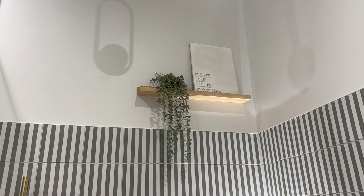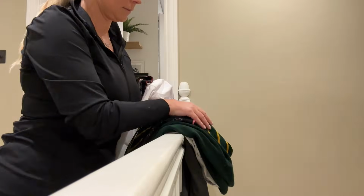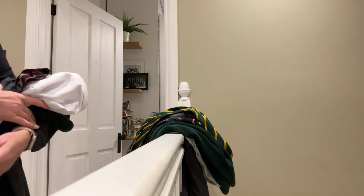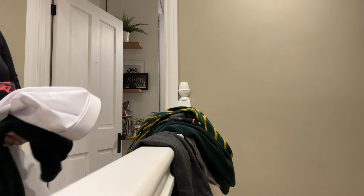So while the kids are in the bath, I normally get their things ready for the next day. And for as long as I can remember, we have lined up their clothes on the banister every night. So it's super easy in the morning to just grab them, get the kids ready.